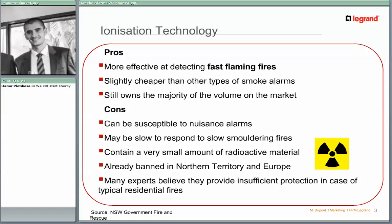This technology is slightly cheaper than photoelectric, and that's why the majority of the volume, so the majority of the smoke alarms sold in Australia, are ionization, because it's much cheaper. But that said, as I was saying just before, it's not the best technology for residential.